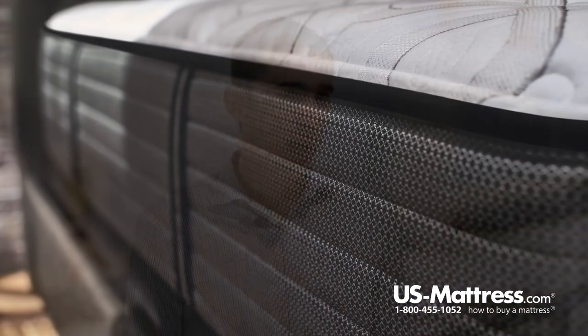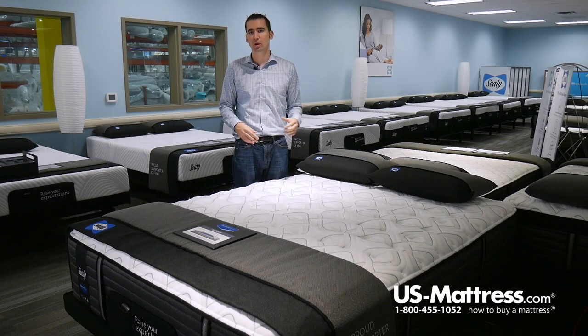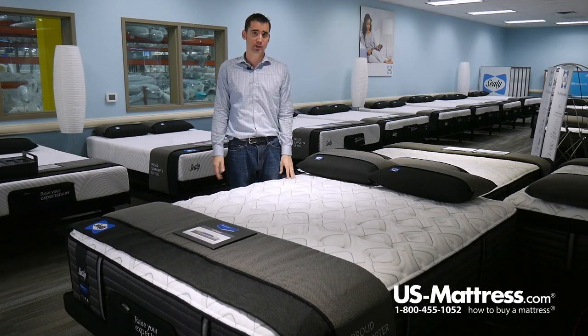The last feature I want to talk about is something that isn't necessarily going to impact your comfort, but it's nice to have, and those are the 8 handles that are featured on this bed. 8 handles are featured on every side to make sure that when it comes time to rotate or it comes time to move, you're gonna be able to do it very easily versus a mattress that doesn't have them.